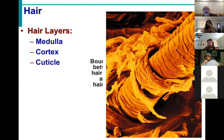But here, and I jumped ahead a little on the slides, but I love this picture. And again, anytime I say I love this picture, you should always expect to maybe see it on the exam. But what I love about this is an electron microscopy view of the hair. Normally, when you pull that hair out of your head and you look at it with the naked eye, or even when you look at it under the microscope, that outer cuticle looks like a smooth, hardened, continuous layer.